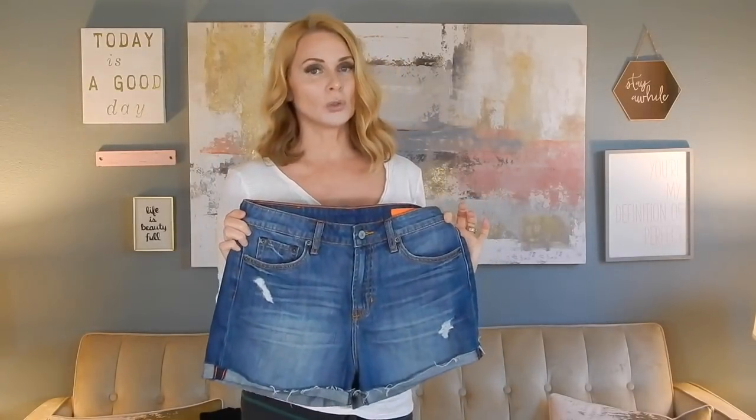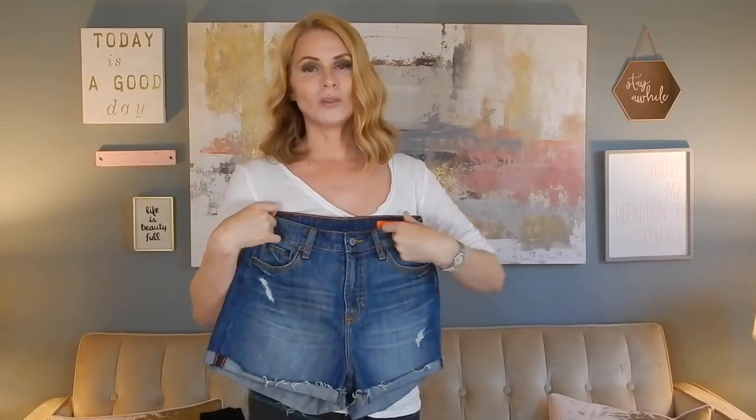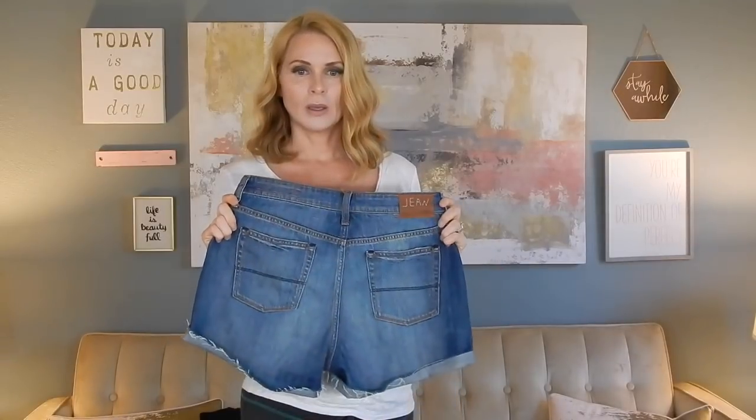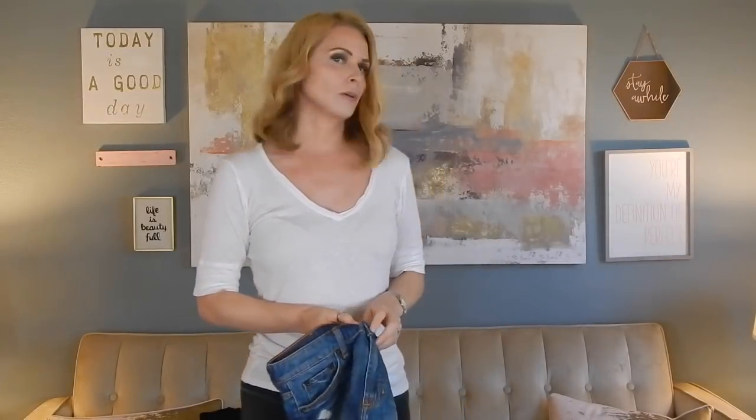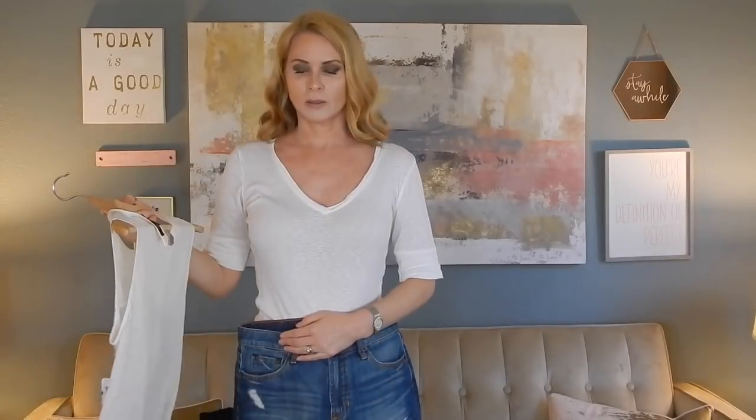I don't wear shorts normally at all. So these are going to go to Ava, but I am going to still try them on. Yeah, I don't, no, shorts, no. I just can't do that to people's eyes. All right, bye. Okay, so these shorts are high-waisted, and that's what all the kids are wearing these days.